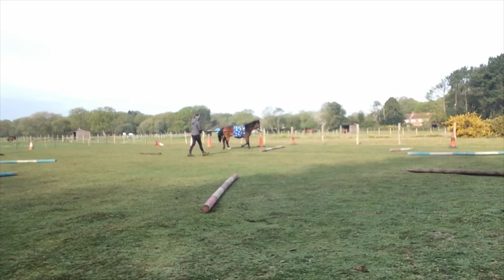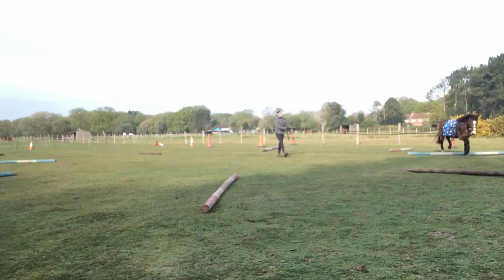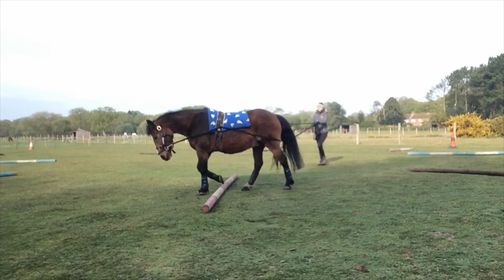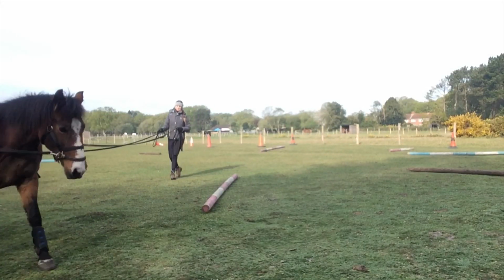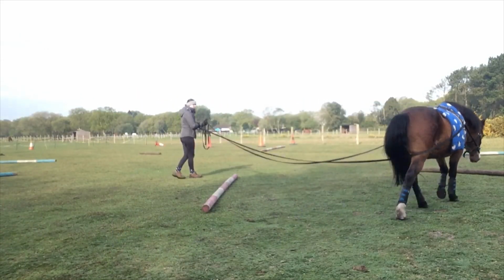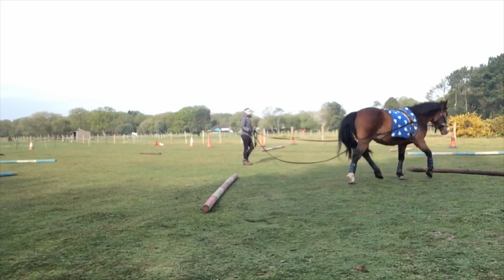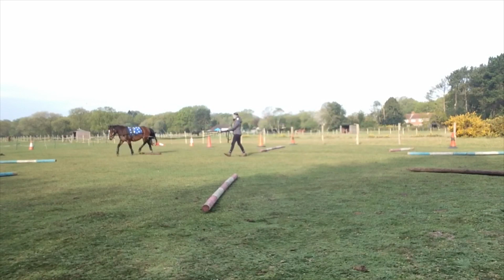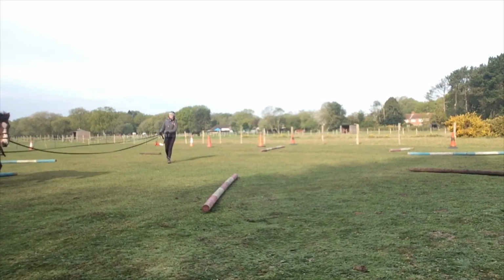It's given us a chance to try lots of new pole work exercises. This one is like a clock of poles on the ground which we're walking and trotting over. Changing direction here just to go the other way. It's really good for getting her to keep a good eye on where her feet are going, and to concentrate on what I'm asking her to do between the poles as well.